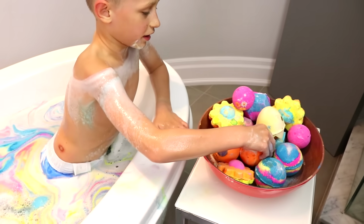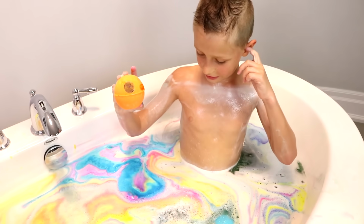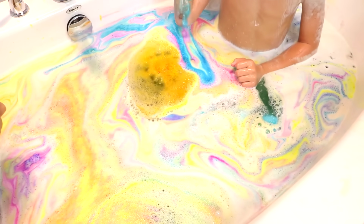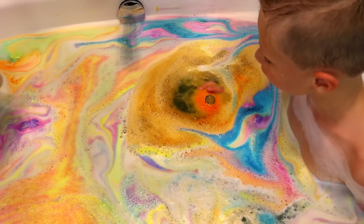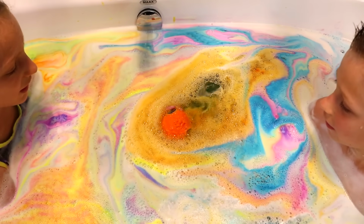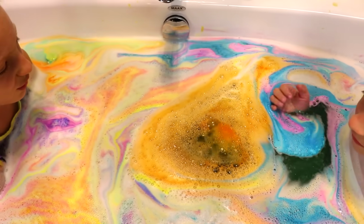Okay, I'm going to pick this orange one. We didn't do orange yet. Yeah, I love orange too. Oh, look at it! It's fizzing up! Oh my god, it looks like a potion. Wait, what's that blue stuff on it? I don't know. I rub it and it feels so cute.